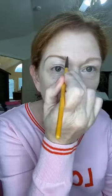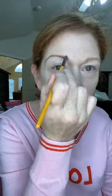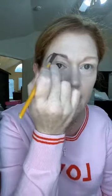So when you do your brows and you're filling them in and you're taking them up to an arch, what you're doing is you are lifting that eyelid. So you're going to actually take years off. You're going to take some time off of your look by lifting that lid. And that's going to be a huge thing.